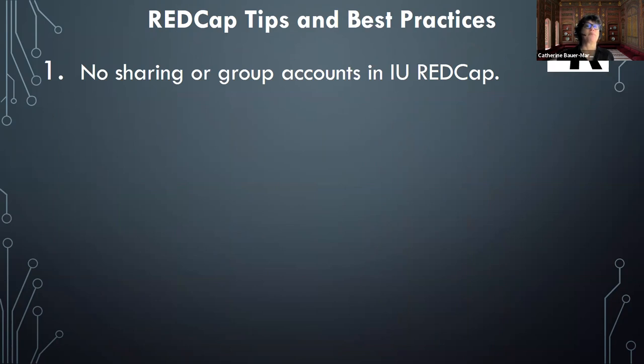You can't have a group account, but you can have a group email as a secondary email. And that usually resolves that issue. So no group accounts, but group emails are allowed as a secondary email. So maybe instead of getting responses individually to one of the team members, it goes into a group account and everybody can access that group email account.